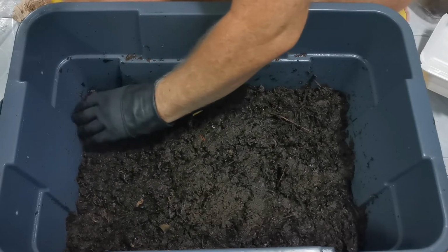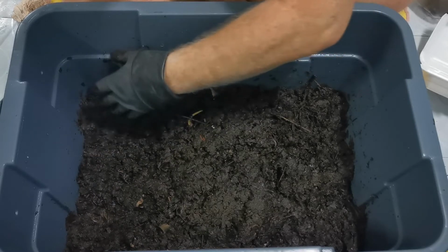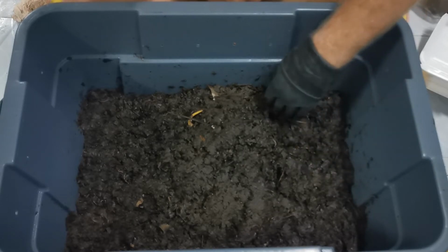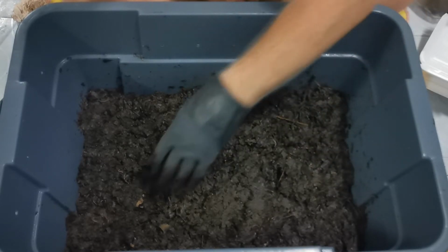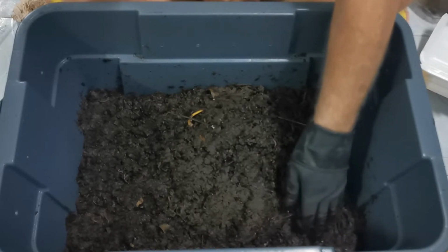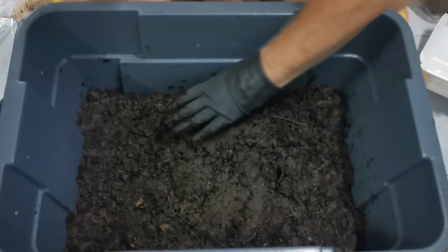And I just wanted to make sure that it hadn't completely gone anaerobic, which it doesn't appear that it has. I saw enough worms in here that I'm not concerned that the population has been compromised. And so we're just gonna leave these lids off at this point and allow this thing to dry out.